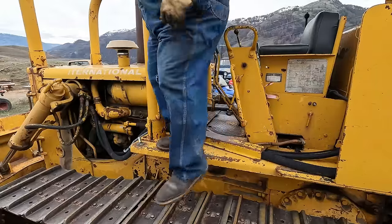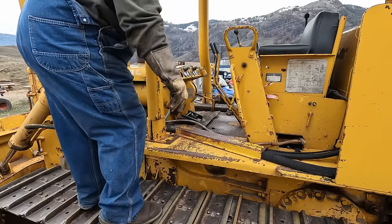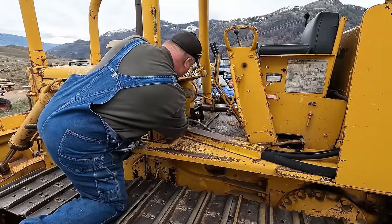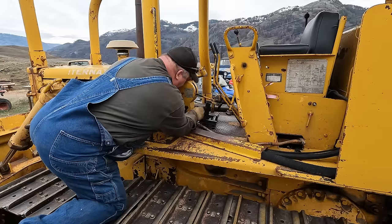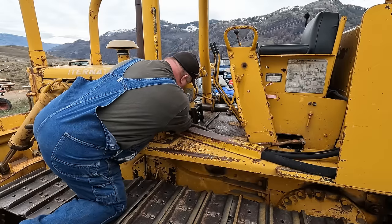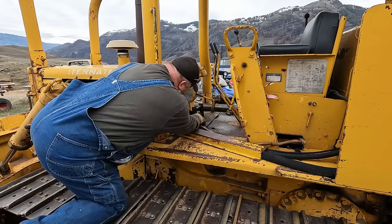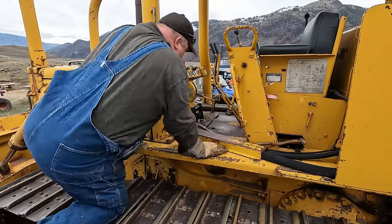Down and see if the other placement is going to be right. Of course, that's got to go down. I got to do a little bit of adjusting to get that in. It's gonna be perfect. All right, stay tuned. We'll get her set up.